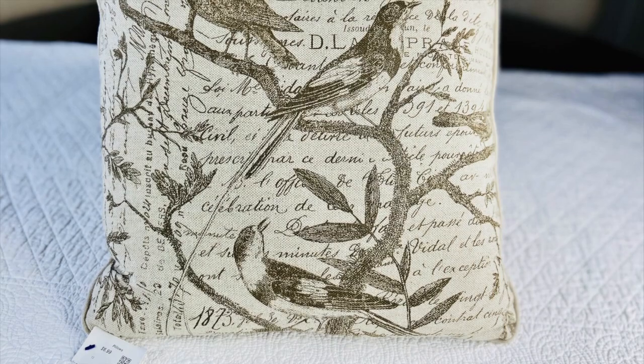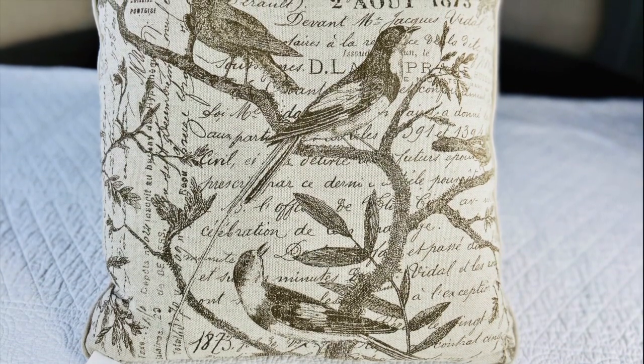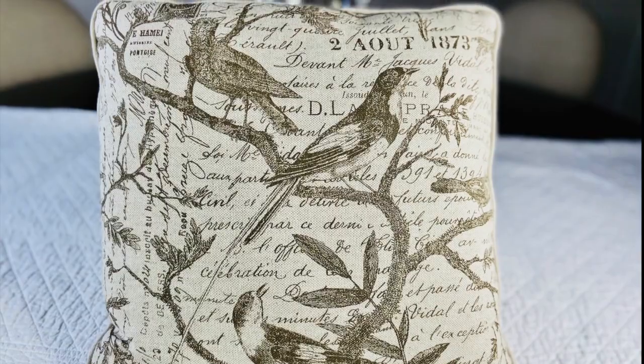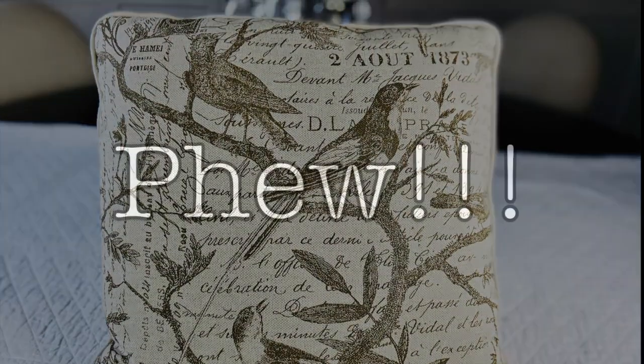This beautiful 18-inch square linen pillow with the fantastic French graphic has a zipper, so it'll be easily laundered. I might replace the stuffing with a feather insert to make it even softer. This was half price, so I paid $3.50.